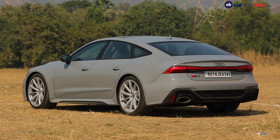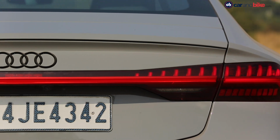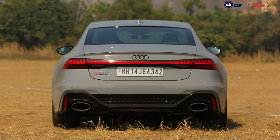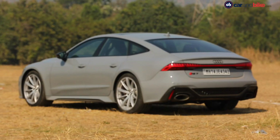The rear profile sports the new single-piece brake light that runs from one end to the other, while the bumper sports large exhaust tips with an integrated diffuser. And it all adds up to a spectacular visual.